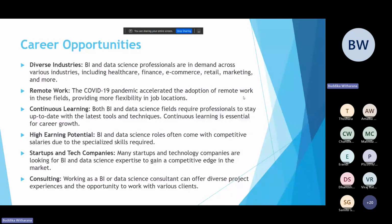So if you have the right set of skills to get into this particular area, you will be paid. The salaries will be pretty much competitive, and in line with most of the reputed companies in the world. So you will be earning higher salaries. And also, many startups and technological companies are looking for BI and data science expertise to gain a competitive edge over the other companies in the market. So you have many opportunities in there as well, in many diverse industries, as we spoke earlier.